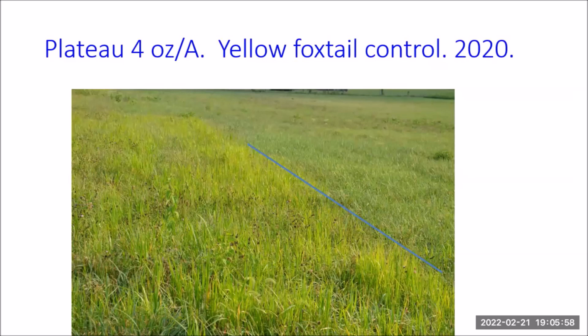I hope you can see that blue line I put in there. Over here, well, let's start with this one. See that yellow looking thing there? What's that? That's yellow foxtail. Over here's where Plateau was sprayed. Real obvious. And so this product works pretty good, but you have to, again, get out there on the small weeds.